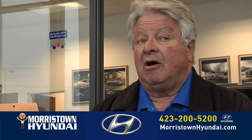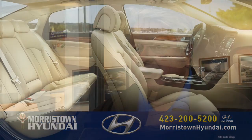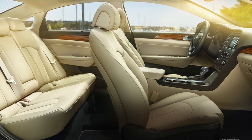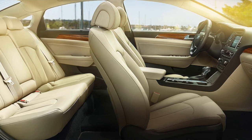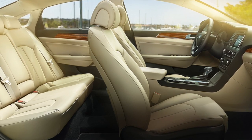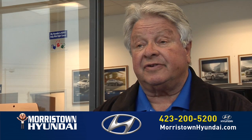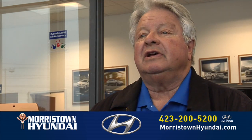And they're all coming in with the backup camera this year. All the other features that you want to get, all the way up to full leather interior, all the accessories. Panoramic sunroof is available.